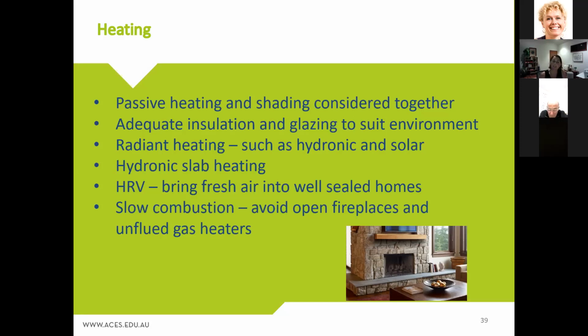Heat recovery ventilation can work very well and is used in passive homes. So that brings fresh air into well-sealed homes. And then with slow combustion, so we really want to avoid fireplaces and definitely unflued gas heaters. There's many adverse health effects in relation to that. And I think Nicole wanted to touch on that.